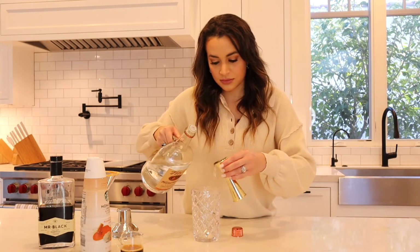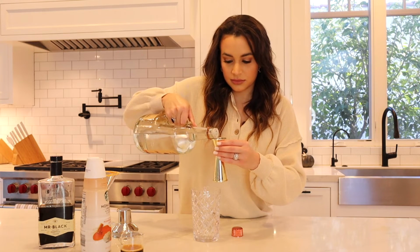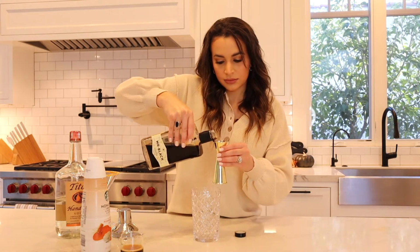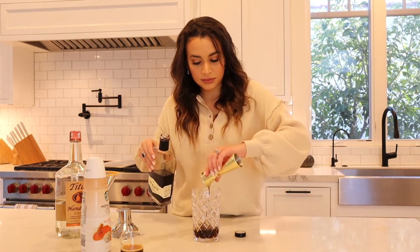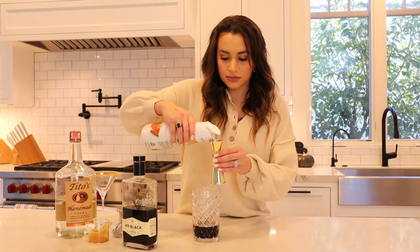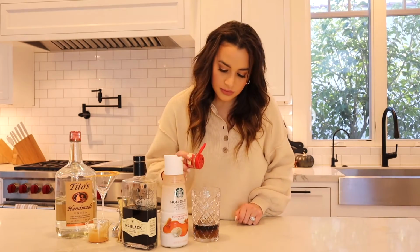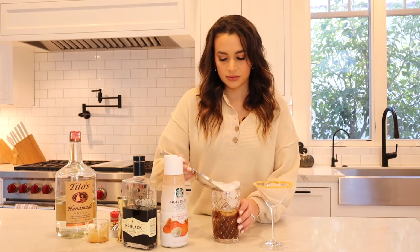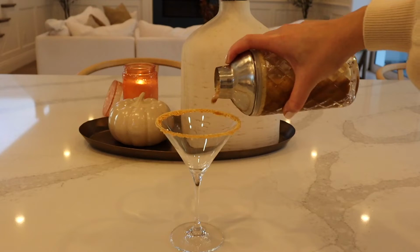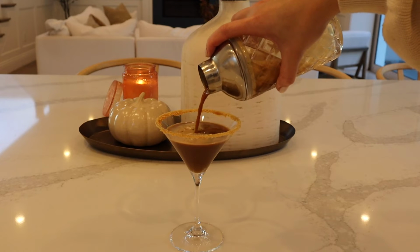So I'll have all of the exact measurements for this cocktail below, but for one drink, I'm adding 1.5 ounces of vodka, 1 ounce of coffee liqueur, about 1.5 ounces of espresso, and 1/2 ounce of pumpkin spice creamer. And you can definitely adjust it to taste. I've tried a few different variations of this drink and this one is my favorite. Also just finishing off with a little bit of pumpkin pie spice and lots of ice.